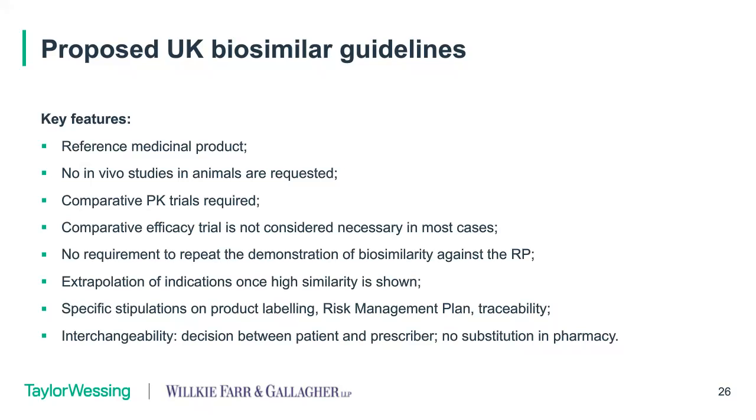There's also a requirement that, for instance, the amino acid sequence has to be the same, and the posology and route of administration also must be the same, or require justification and may need additional data. So a few noteworthy points that might start to get into some divergence.